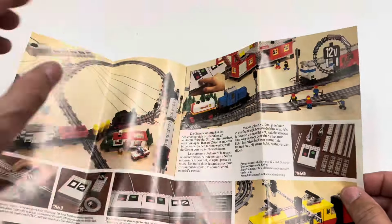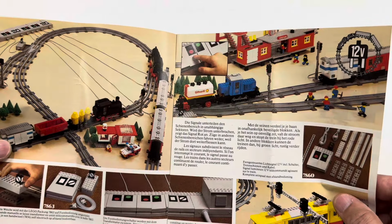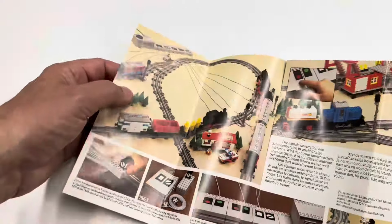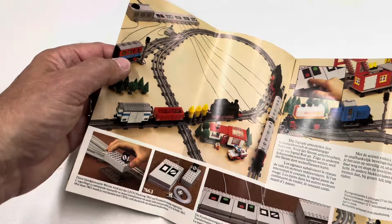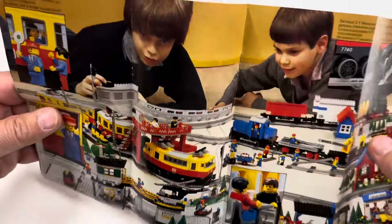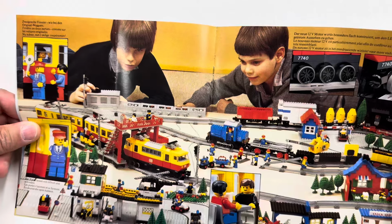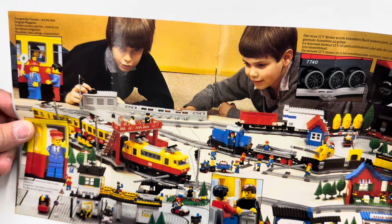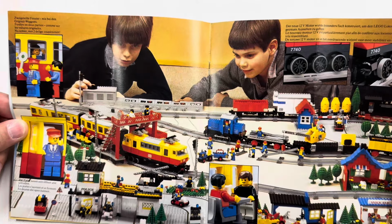There's the shell wagon. This is a separate set by itself, I do believe. And there's part of, I don't think we've seen that one in the catalog yet, that 7818 or something. And so here's our young BrickTsar and battery powered bricks, or brick trains working, having their layout.